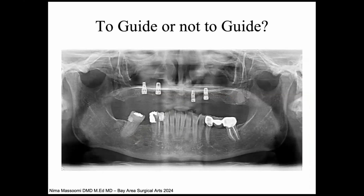Another case here, to guide or not to guide: this poor lady came in and a dentist had put these implants in free-handed, but look at the positioning of these things and the difference in the platforms of the implants. How are you going to be restoring something like this? So we had to take all of these implants out, put the patient through bilateral sinus lifts, and then come back and do guided surgery, all-on-6.